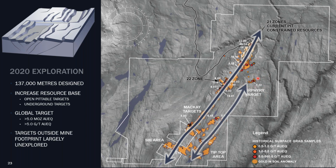There's gold in soil anomalies out there, as well as you can see the grab samples up to 7.5 grams per ton gold equivalent that came out of that. Essentially on this second target, there is no drilling whatsoever. So we're, again, really focused on building us towards that 5 at 5.